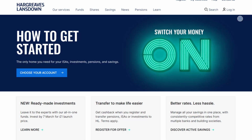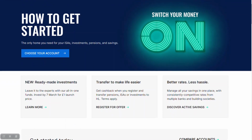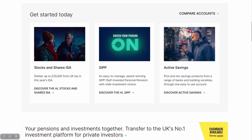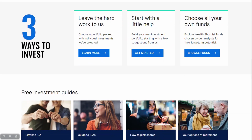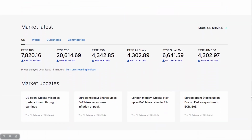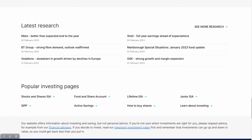April sees Hargreaves Lansdown coming in to make a payment, and as we probably know, they are an investment service for individuals and corporates in both UK and Poland. The company offers stocks and shares ISAs, which I'm sure some of you have, as well as funds and share accounts, junior and lifetime ISAs. It also provides personal pensions through the SIPP side of things, as well as junior SIPPs, which is quite useful, annuities and drawdowns, and it also has a share dealing service and fund dealing service.